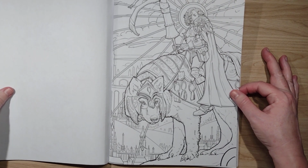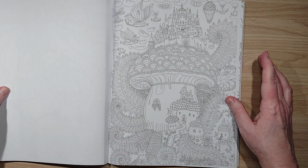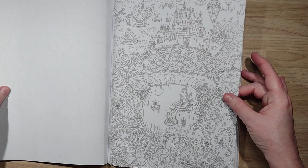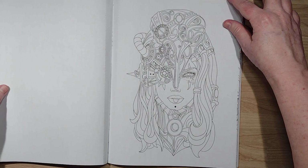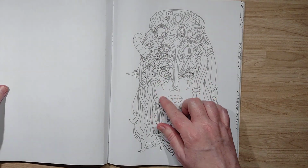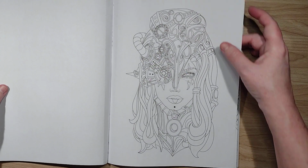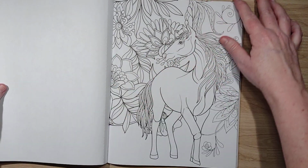That's a really good picture. Oh, that's really good too. I don't generally like people, but there's so little of her skin to worry about that I would probably like that. It's a good place to start for me.